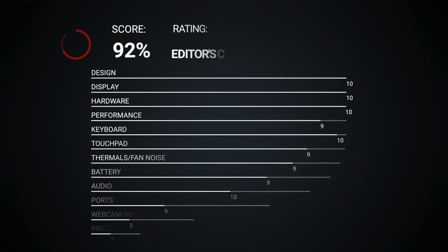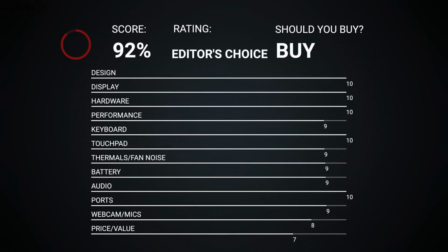But Dell pretty much nailed this and hit it out of the park and then some. I'm going to give this a score of 92%, making the Dell Precision 5470, aka the XPS 14 on steroids, definitely worth your money. So what do you think about this baby?